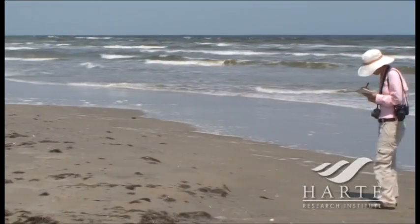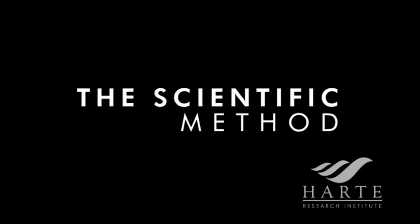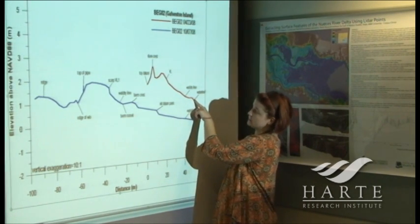And also along those transects, we make observations on the vegetation, the types of sedimentary features that we see, how the sand is arranged. But we have to apply the scientific method. We have to check our data sets in order to analyze and figure out really what has happened and to make projections on what likely will happen in the future.